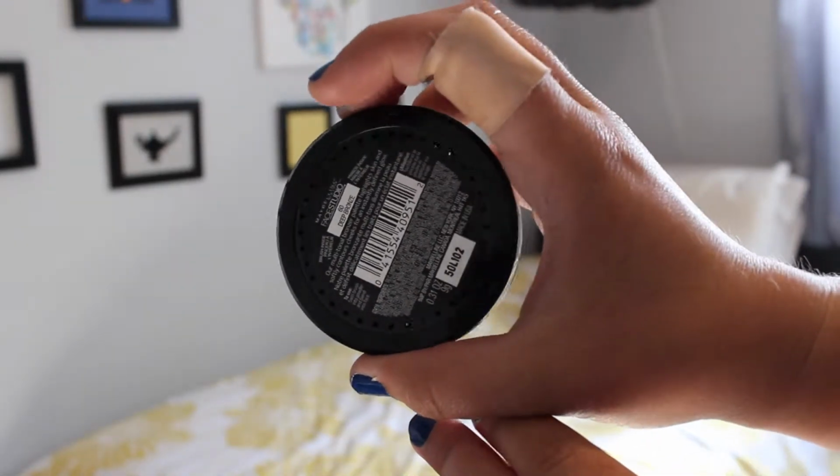I love highlighting. Because for the most part I have pretty oily skin, so when I put stuff on, my face is really matte, and so I kind of like the fact that this is a bit of a highlighter.